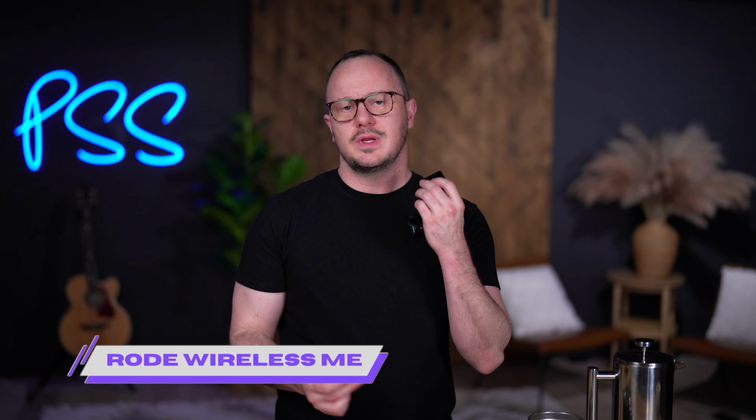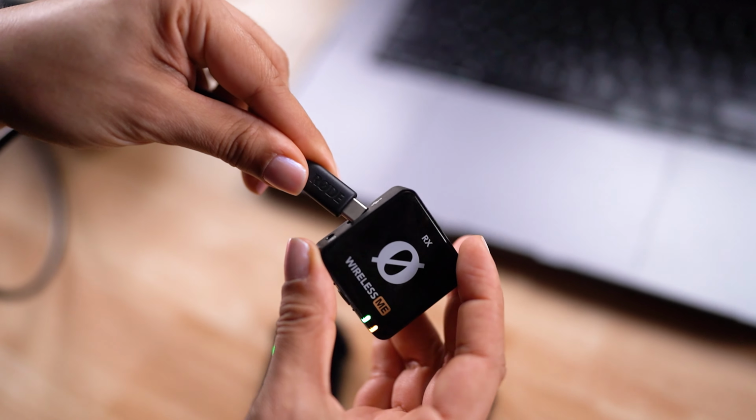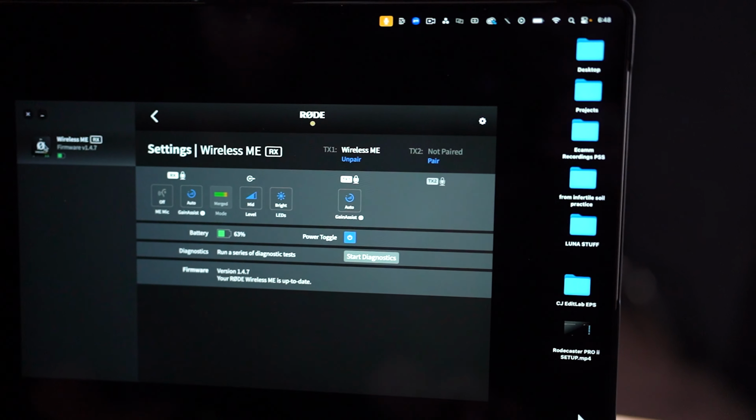But let's move on to the RØDE Wireless ME system, shall we? Also incredibly intuitive, easy to use. And what I love about any RØDE equipment is that it will actually sync up to the RØDE Central app. So anytime you get any piece of RØDE equipment, you're gonna want to download the RØDE Central app and get it on your computer or your phone. This will allow you to adjust the settings further on any microphone that you plug into your computer or your phone. And in some cases, you will need to plug the receiver into your computer so that you can unpair things if things get paired up weird, and the pairing can get a little funky.